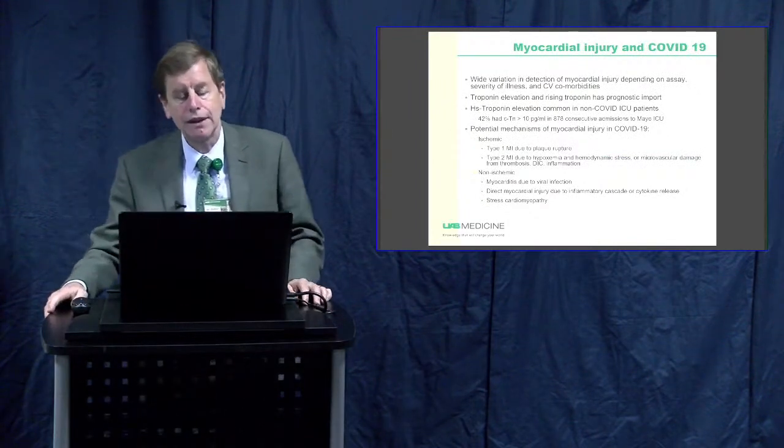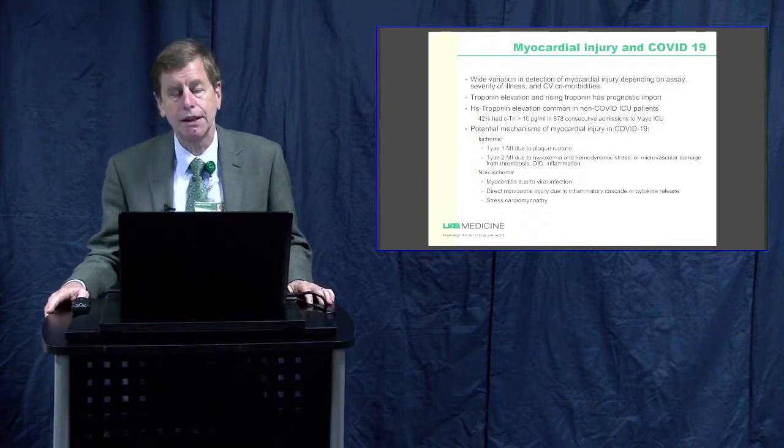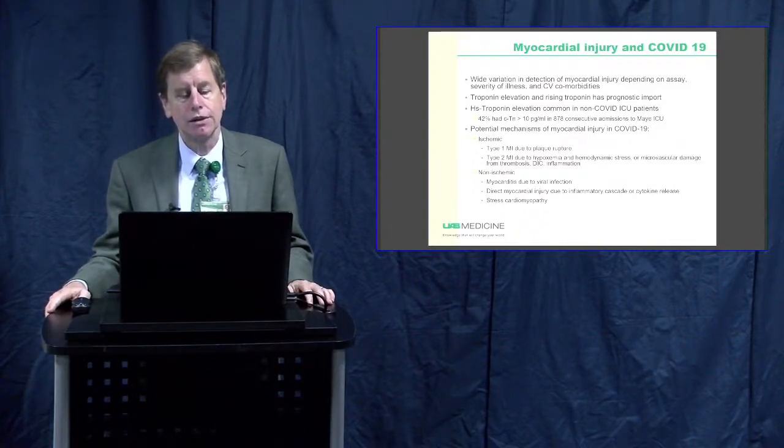So, in summary, there's a wide variation in detection of myocardial injury depending on the assay you use, the severity of illness, and cardiovascular comorbidities. Troponin elevation and a rising troponin have a prognostic import.